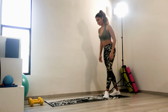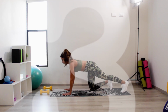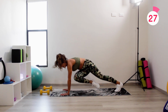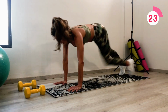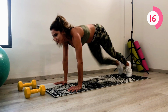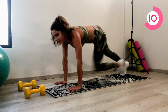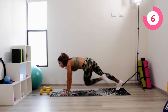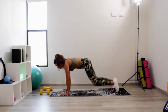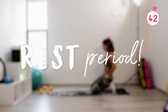Next exercise, twisted mountain climbers, and get ready to start. Just a few more seconds. Excellent. Now you have 45 seconds to rest and drink a sip of water.